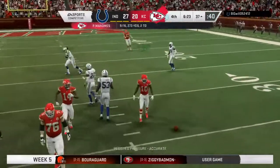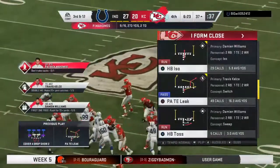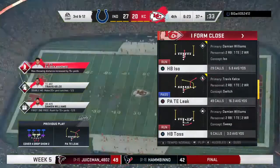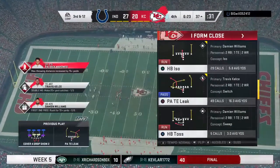Now, meanwhile, a pass that should have been intercepted, but it winds up falling incomplete. He was trying to get it to Tyreek Hill that time, and it's 3rd down.